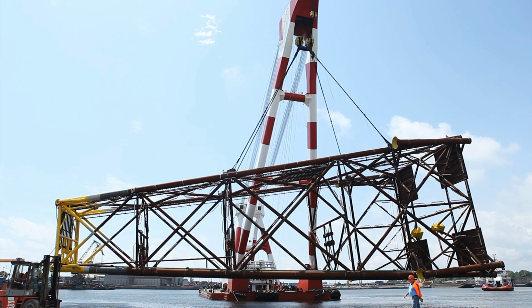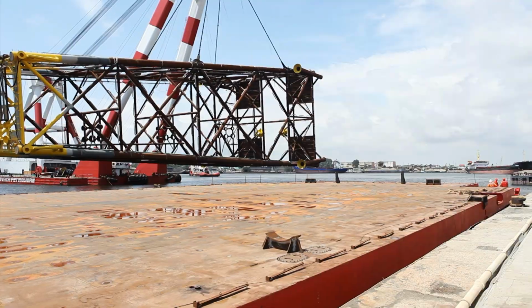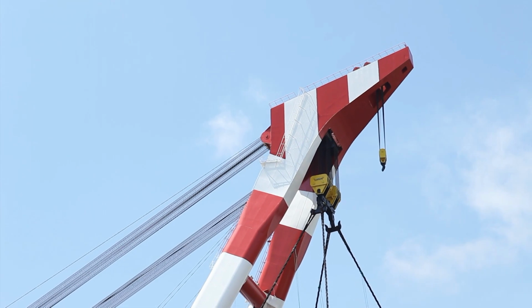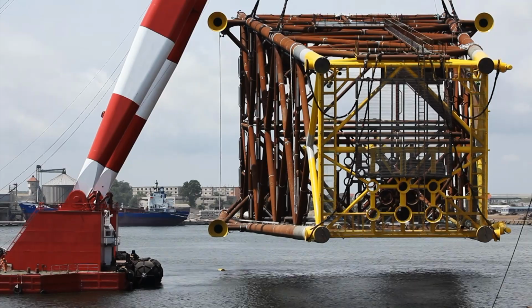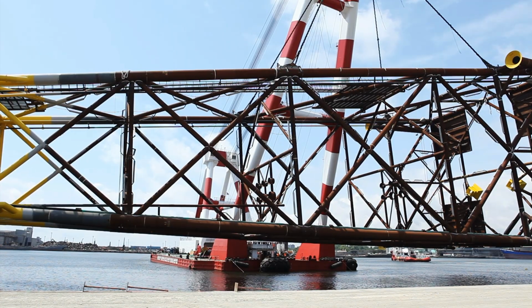It is normal in projects of this type to weigh the major components that are going to be lifted, to ensure that there are no errors that have crept into the analysis that has determined the weights. So the jacket was lifted to get a final assessment of its weight, and the analysis for lifting it into the sea and upending it at location was done based on the weighed weight. The loading of this steel monster was performed by GSP Neptune.